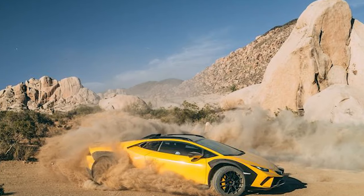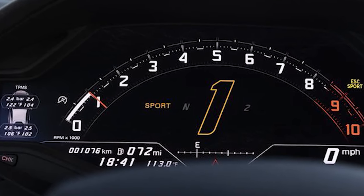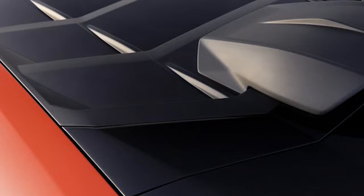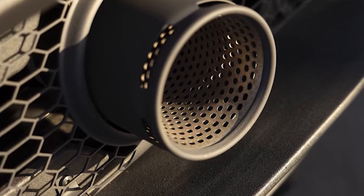To no surprise, when you're kicking up dust and dirt, low air intakes are a terrible idea. Lamborghini's fix is the rooftop snorkel, previously used on the STO to move air through the engine bay and here serving as the Sterrato's windpipe. Its flow path is more restrictive, resulting in the reduction of horsepower.